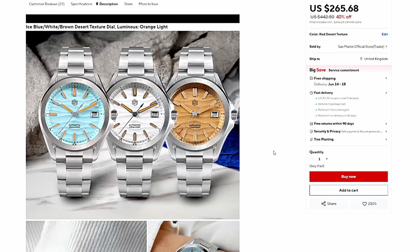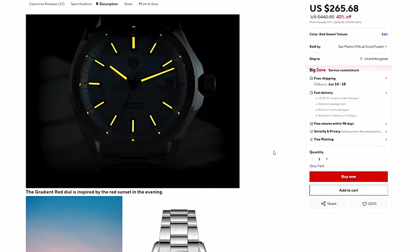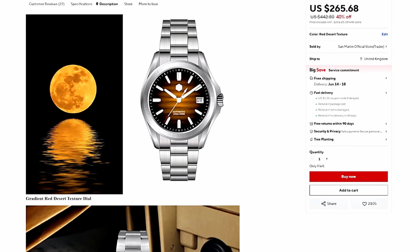I love the case, the proportions, the bezel, just the silhouette of this watch. It's stunning. Great hands, great applied indices. Again, sand dune dial. Yeah, I really like this one.